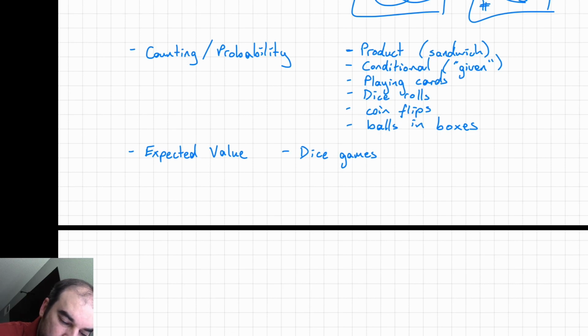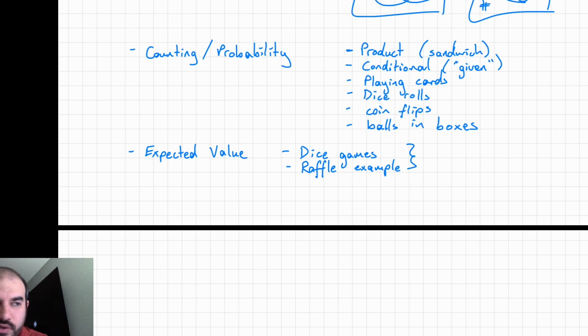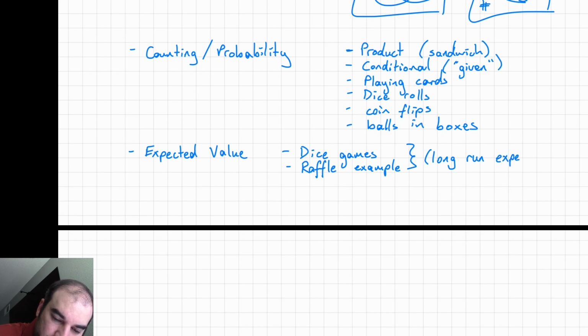These were essentially finding the expected value of the long run. If you played this game 1,000 times, 1,000,000 times, what would we expect to happen as a result of the game? Dice games were one, and then there was a raffle example as well, where I think the raffle example also exists on the WebAssign homework assignments, where there are raffle tickets being sold, and the prizes for first, second, third place are known. So you're trying to figure out how much you can charge for the raffle ticket to make a profit, and so on. So these are both essentially asking for long run expected outcome.